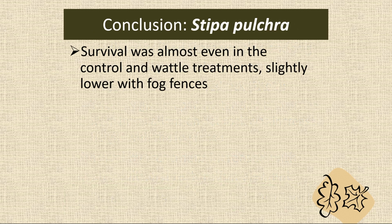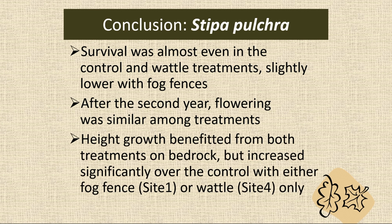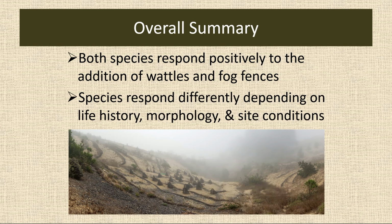So it depends. Survival was even pretty much throughout the treatments, slightly better with the fog fences. And for the grass specifically, the flowering was affected. And so both species benefited, but differently depending on their life history, the site, et cetera.